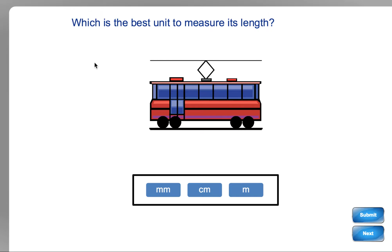Okay. So this one here is a train. We're going to measure a train in millimeters, centimeters, or meters. Well, trains are quite long, so we're going to measure them in meters, one of the longer measurements.